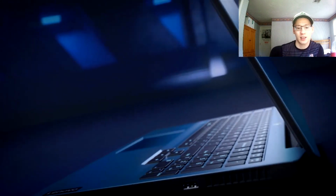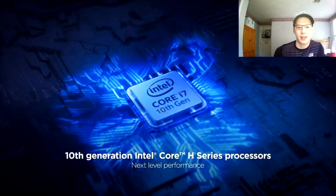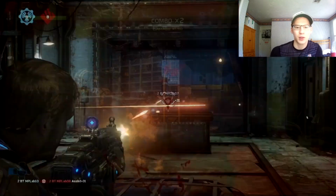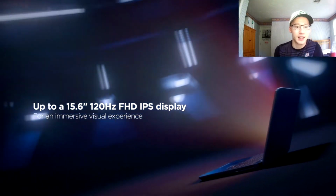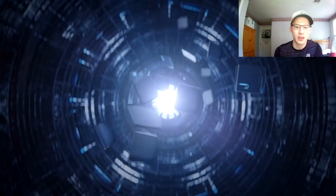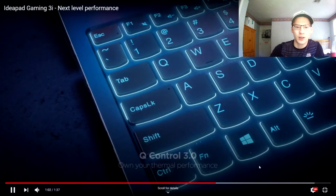I already watched this in advance, but I like the design of this new laptop. It takes elements from the L340, definitely. It's called the Lenovo 3i. It's got the next gen processor and all the stuff like that. As you can see, they're really pushing the whole gaming aesthetic, the blue vibe to it, sticking with the blue coloring system. You can get up to a GTX 1650 Ti, 120 Hertz IPS display. It's still going to be 15.6 inches, and I'm guessing really thin. And they're really trying to promote the whole Lenovo keyboard. Lenovo is usually known for their keyboards.